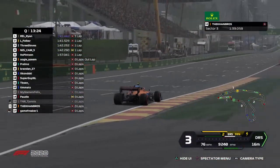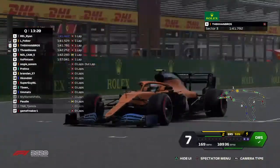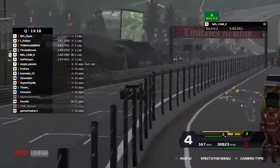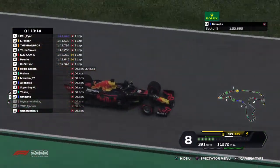But Calm Bros, what can they do? They are a very strong driver that have made a couple of mistakes this season, but what can they do? Going up to P3 with a 41.7. But let's go on board with my ex-teammate, Timats.